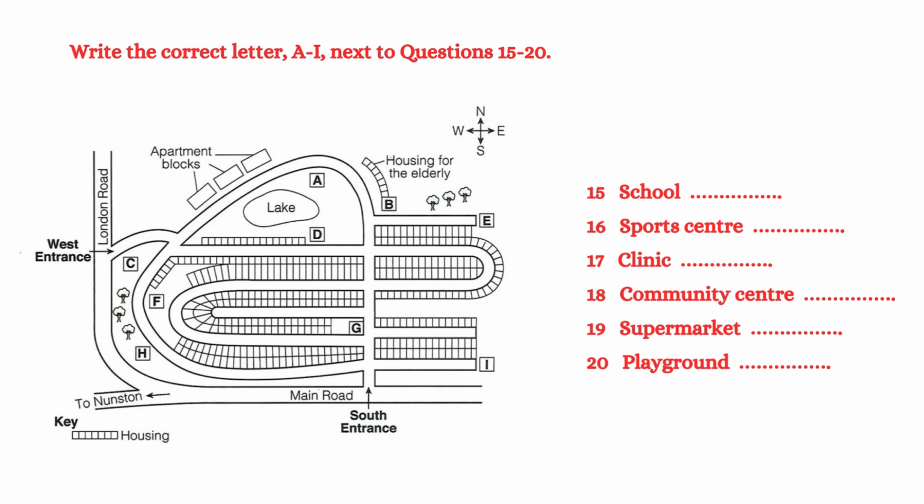If you look at the south entrance at the bottom of the map, there's a road from there that goes right up through the development. The school will be on that road, at the corner of the second turning to the left.